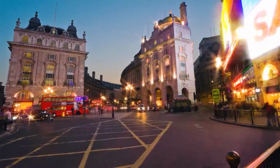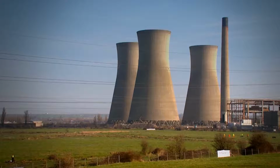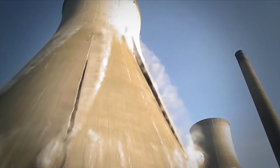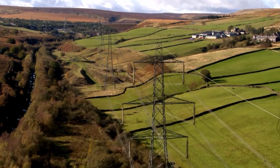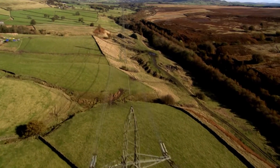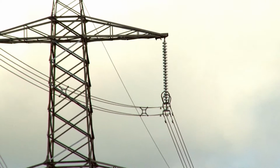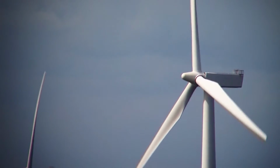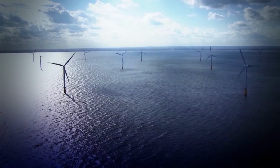Our electricity network is undergoing its biggest expansion in nearly 50 years. Old and polluted power stations are closing, and new, cleaner energy is on the way. National Grid is at the heart of that change, providing the networks that connect us to the energy we use. National Grid has a huge job ahead of connecting up new sources of energy, renewables and other low-carbon forms.